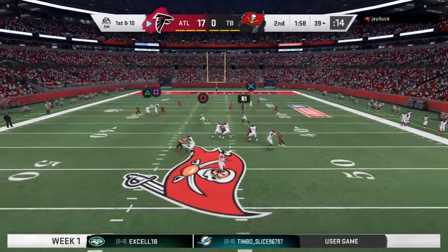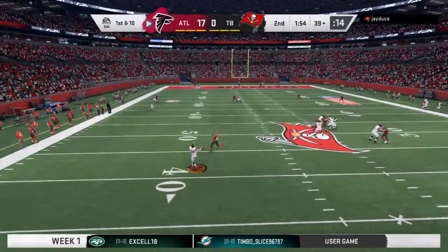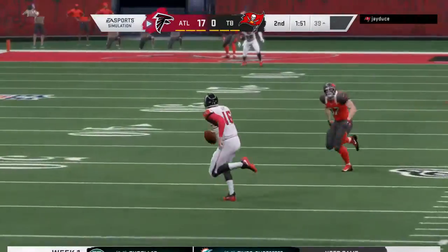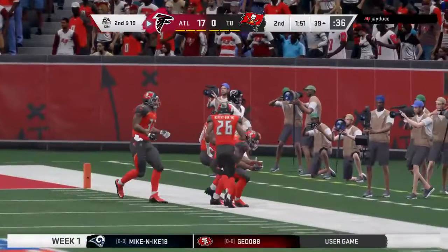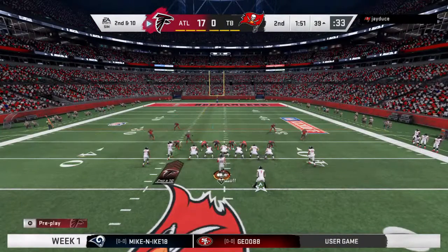On first down, it's gone. Steps away to his left. Now he's going to let it go deep, right? And that is intercepted on the sideline. Wait, no. They'll say no. It was caught out of bounds. So this is just an incompletion here. So line of scrimmage still at the 39 on 2nd and 10.